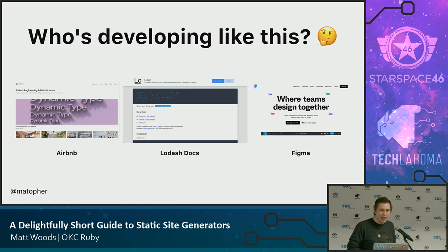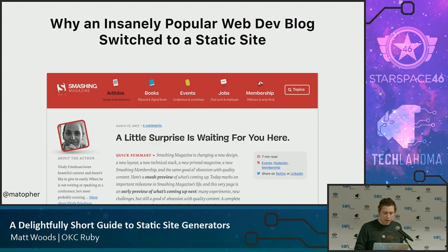And then even things like the design tool Figma, where again, it's very interactive, it's doing lots of cool stuff, it's a highly trafficked site, and it's using the Jamstack for a lot of the reasons that we've talked about, those performance gains and the ease of development that you get.